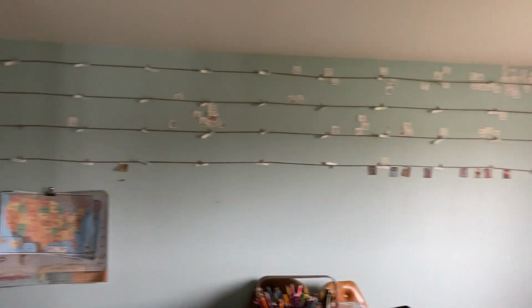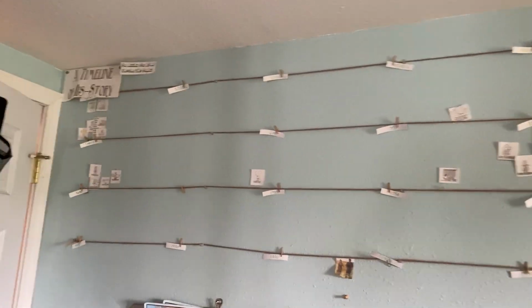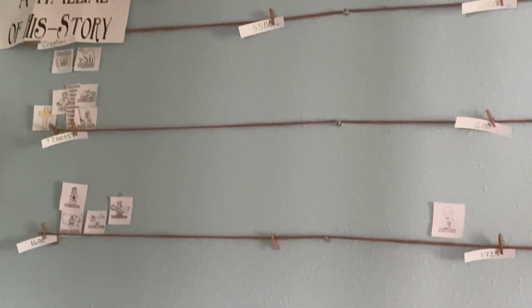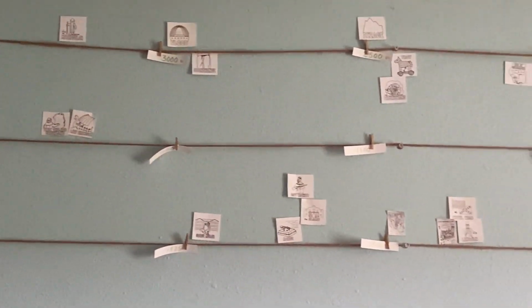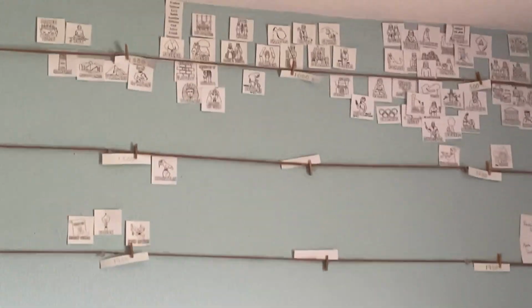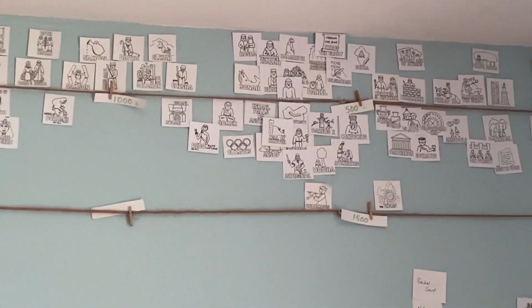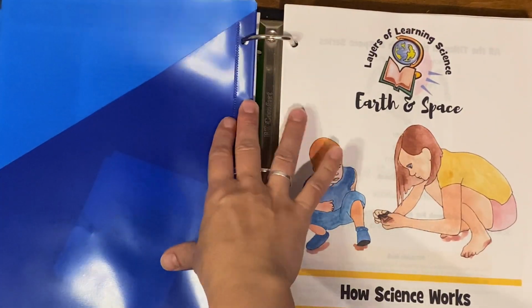We also have a timeline up on the wall, and we added a lot to that this year. I'll show you a little bit here of what that looks like. And the timeline figures aren't part of Layers of Learning. Again, it's something we'd been doing prior, but it fits in really well, and I feel like Layers of Learning is easy to just add in the things that you enjoy as a family.